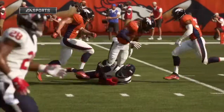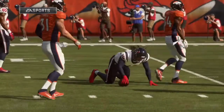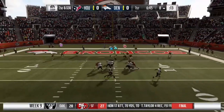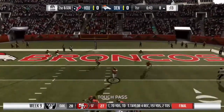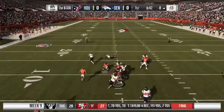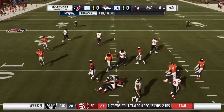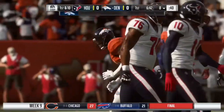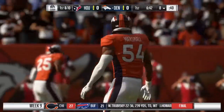How about that? They took his lesson to heart, didn't they? They did, exactly. The key is having guys on the roster who are capable of filling in and playing at a high level. Into heavy traffic, and it's intercepted. Picked off by Brandon Marshall. And a big turnover there as his guys will get the football back.